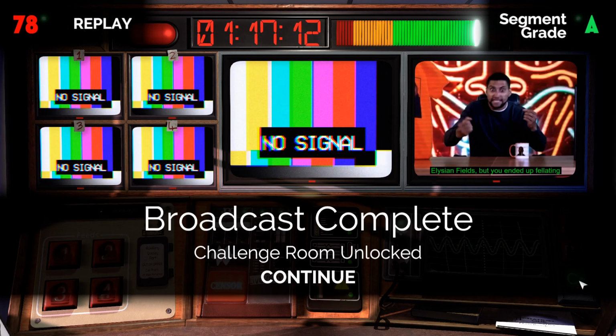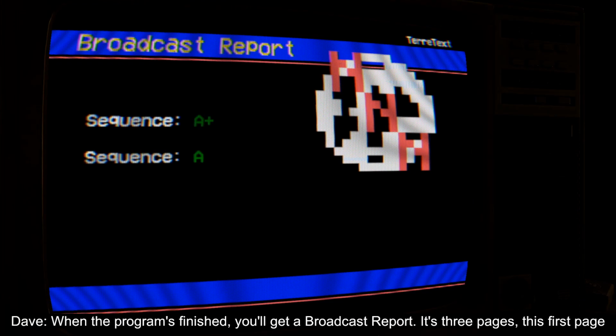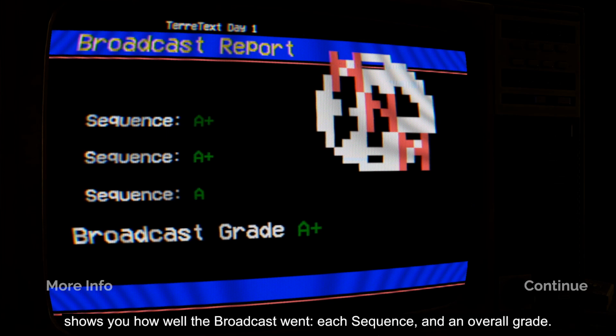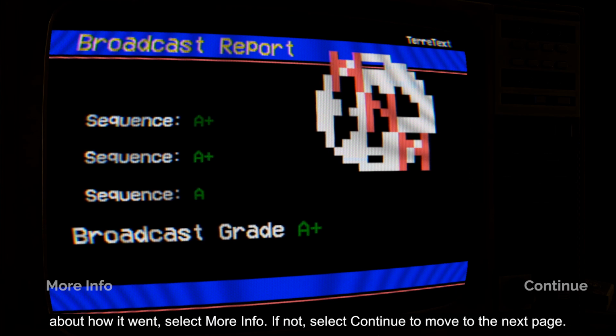But you ended up filleting Satan for the salty crumbs. When the programme's finished, you'll get a broadcast report. It's 3 pages. This first page shows you how well the broadcast went. Each sequence and an overall grade. Remember, grades mean bonuses, and they keep the boss happy. If you want to know more about how it went, select more info. If not, select continue to move to the next page.